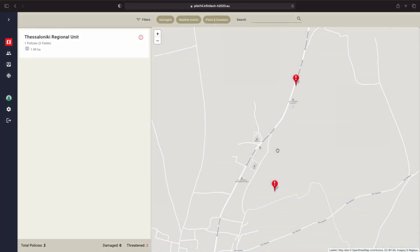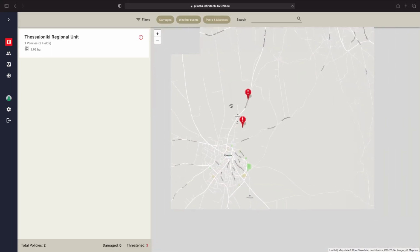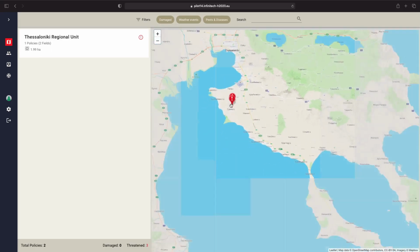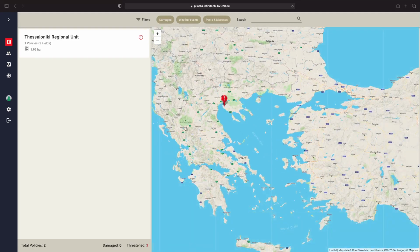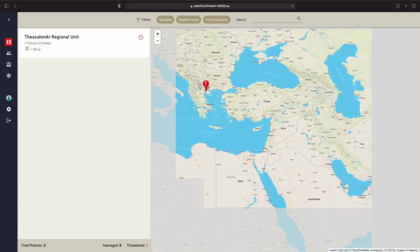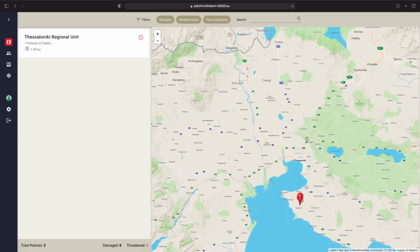Within the first screen of the dashboard, we can see already registered properties and contracts within the platform. For the demo version, we are seeing two policies and two parcels being depicted in the area of Thessaloniki. By zooming out, and if we had included in the platform even more policies and contracts, we could have seen a larger amount of information depicted globally, or wherever any other properties are being inserted.